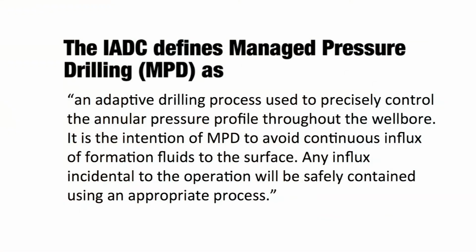Welcome, gentlemen. First, let's start with the basics. What is managed pressure drilling and what does it do? Mike, the answer to that is very simple. It's an adaptive process to manage annular back pressure, essentially. I think that's pretty much the simplest description. Wouldn't you agree? I'd agree.